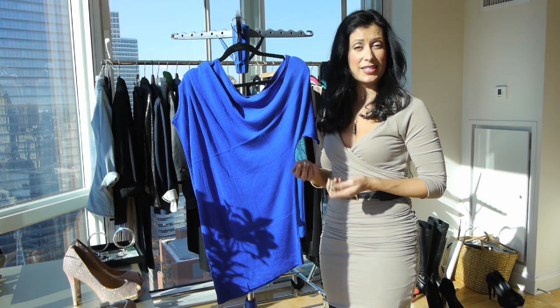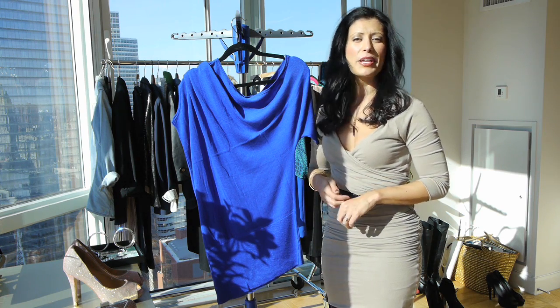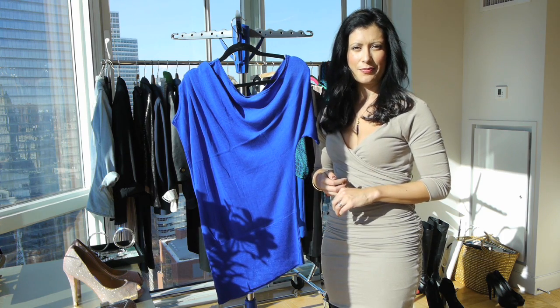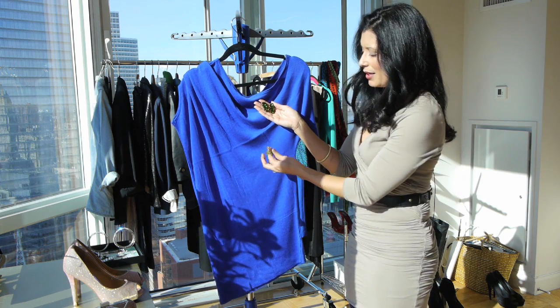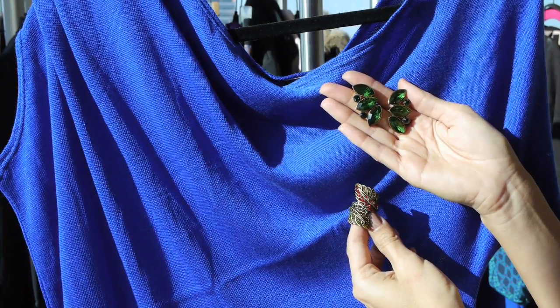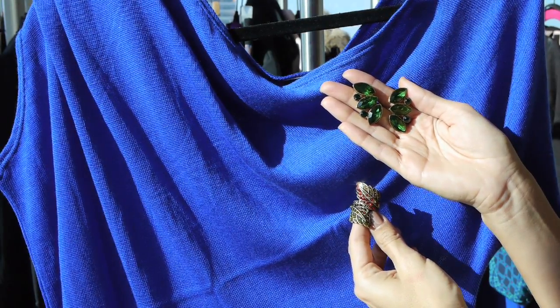Another approach of accessorizing a bright blue dress is by using other statement colors. For example, these emerald green earrings, or maybe this leaf ring that has red, yellow, and green in it.